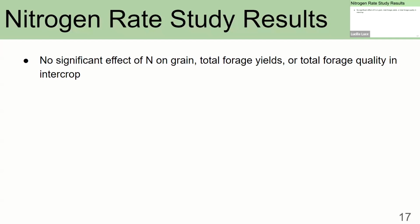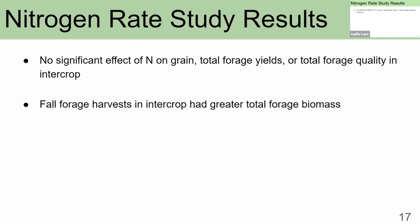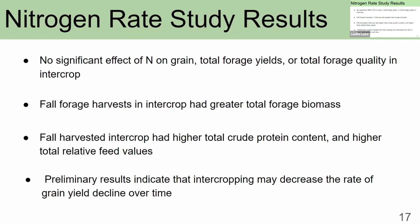So to recap our results from the nitrogen rate study, we did not see a significant effect of nitrogen on grain, total forage yields, or total forage quality in intercrop. Intercropping significantly increased fall total forage yields, and intercropping increased forage quality when compared to monoculture Kernza. And while not yet modeled, we generally observed that grain yields did decline over time, but preliminary results indicate that intercropping may decrease the rate of grain yield decline over time.